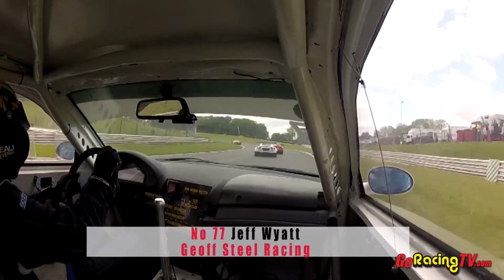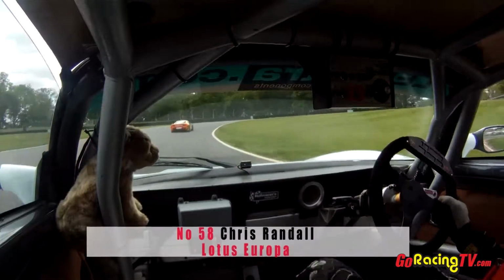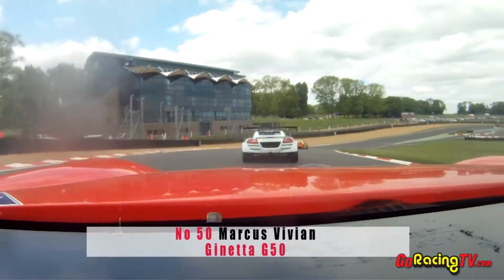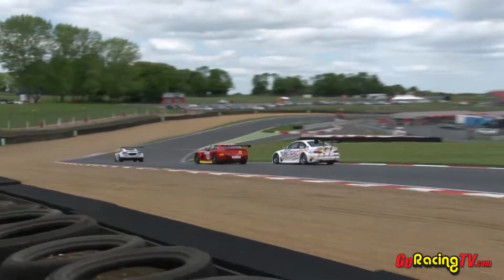Chris disappointed with that drive shaft failure in the endurance race, but it seems that all is running well in the car at the moment. And now dives down the inside of Marcus Vivian. He's through safely, and now he can start to try and chase Rupert Martin.